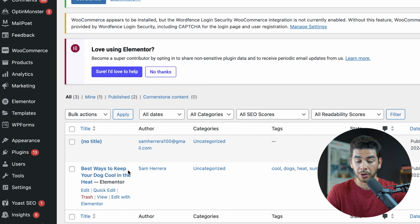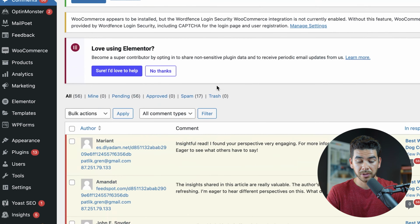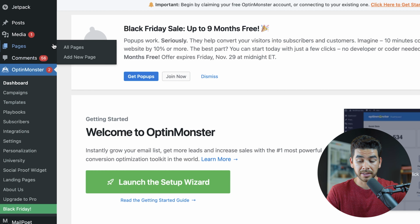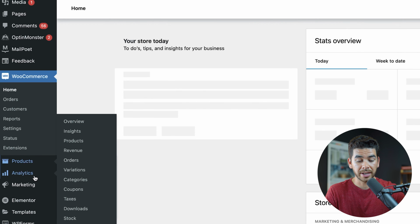So this is just a blog article that we made. Under comments here, you can see some of the comments that people made on these blog posts. And then some of the plugins are also listed here, like Opt-in Monster. This is just one of the many plugins that I have on my website. And there's also a WooCommerce plugin here. There's a product section and analytics.